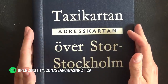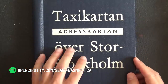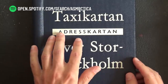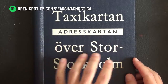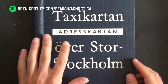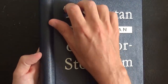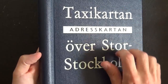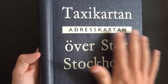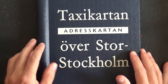Show you this map or this atlas. It says here the taxi map or address map of Greater Stockholm. I just bought this one. I'm really interested in maps of Stockholm or Greater Stockholm. Stockholm is where I live.